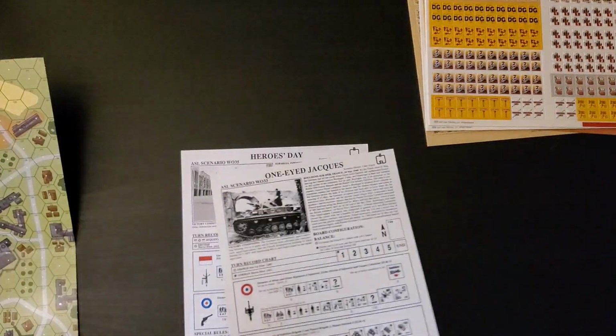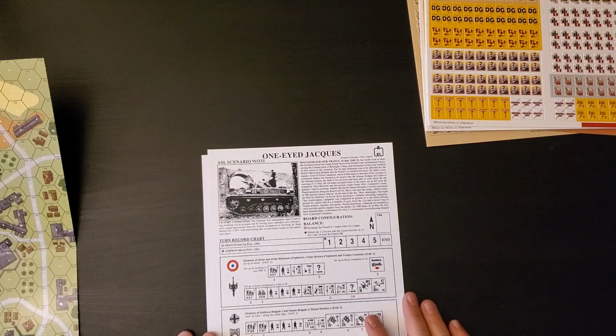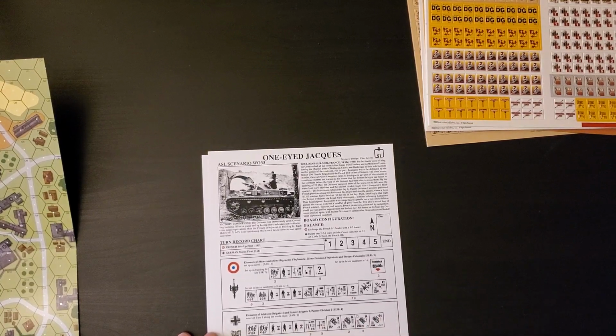On the back of the title card, we have a scenario, One-Eyed Jacques. This is the French versus the Germans in 1940, near Boulogne-sur-Mer in France. I don't really know a whole lot about this particular engagement, but it looks interesting. It's modestly sized.